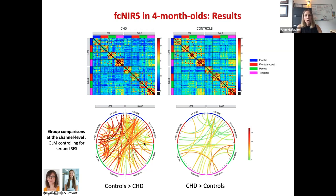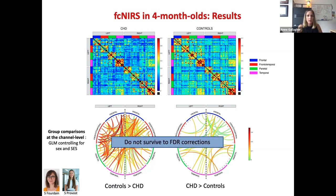Also, there were no differences found between groups when we compared intertemporal connectivity. So in both groups, the connectivity between temporal lobes was strong. So there was no difference there. However, I have to say that these connections do not survive the FDR corrections, probably due to the small sample size we have so far. These are preliminary data. Nevertheless, we cannot rule out that these differences are false positives. So we need to increase the sample size.